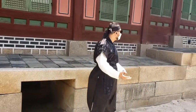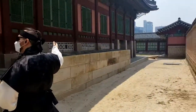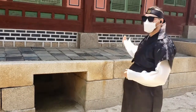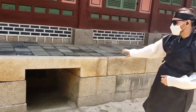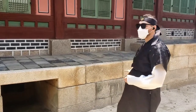Obviously in the summer times they don't need to use it because as you can see, there are many windows and doors and ways for the breeze to come in and prevent the rooms from being overheated. But I think this is one of the best things that they've made and have kept, basically to keep the palace warm.